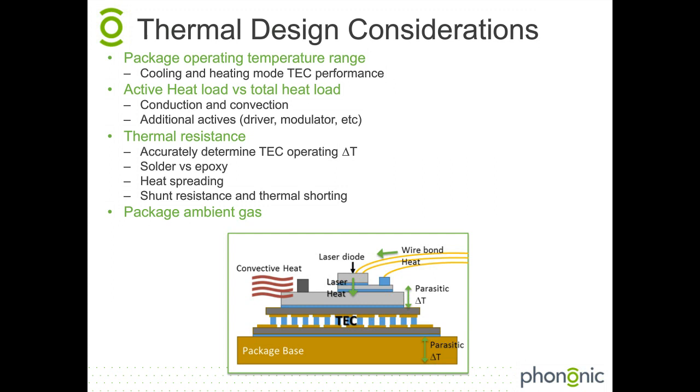There are also additional parasitic temperature differences that are due to thermal resistance of the layers between the TEC and the laser, and those mean that the TEC has to get cooler than the laser temperature set point. So if the laser is being controlled to 40 C, the cold side of the TEC may need to be at 35 C or even lower, depending on the design of that laser diode subassembly that's mounted onto the TEC. As mentioned on the previous slide, the size of this delta is an important input to defining TEC operating point and efficiency. So laser package designs should target low thermal resistances to minimize these parasitic delta T's.